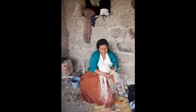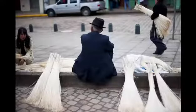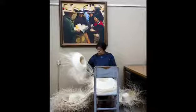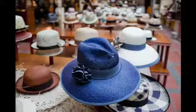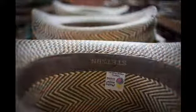The weavers buy enough straw to weave a hat for just under $2, and it takes them about a day to a day and a half to weave the hat, which they can then sell for between $3, which is a really low price, but probably not more than $10 depending on the style and quality of the hat. This same hat, once finished at the factory, can be exported to the U.S. and sold for $70 or more.